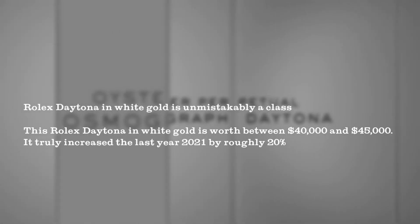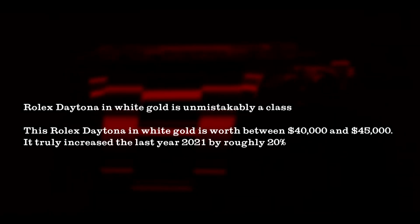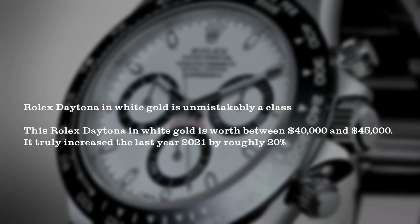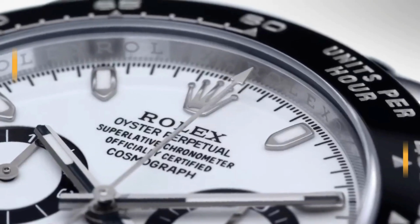I think it's nice. This Rolex Daytona in white gold is worth between $40,000 and $45,000. It truly increased in the last year, 2021, by roughly 20%. Before that, this was the least sought-after Rolex Daytona.